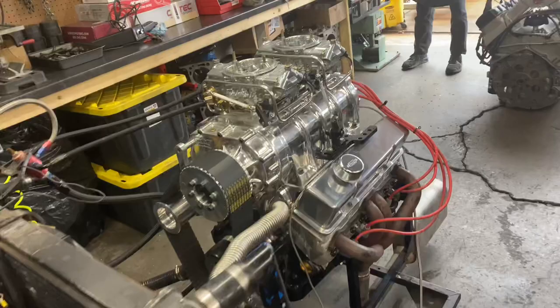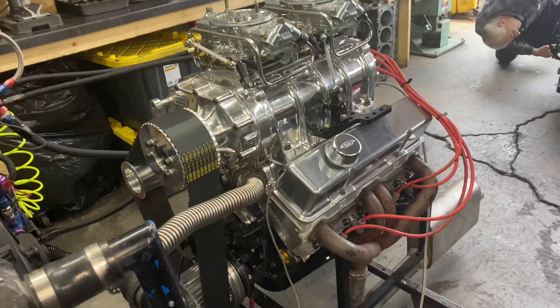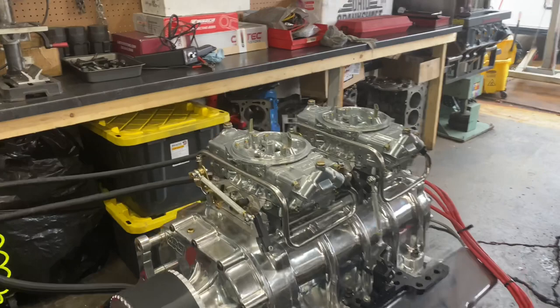Okay, so we have John Schmidt's 434 cubic inch 871 blower motor, Dart block, Promax shocker heads. As I said before, a big ass blower. Pretty cool build.